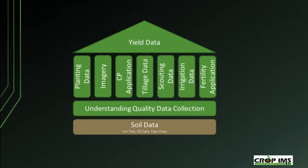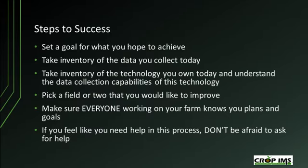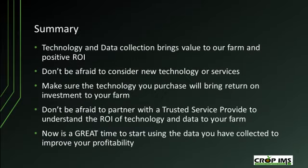With that, we want to build our house of data, the steps to success. Set a goal for yourself you hope to achieve. Take an inventory of the data that you collect. Take an inventory of the technology that you already own and understand how to collect data and the capabilities of that technology. Pick a field or 2 to start. Make sure everyone on your farm knows your plans and what your goals are. And if you feel like you need help, don't be afraid to ask someone to help you take that harder fork in the road and turn technology and data into ROI.